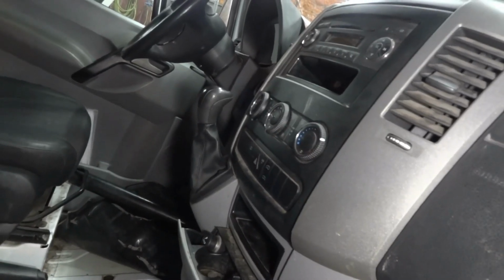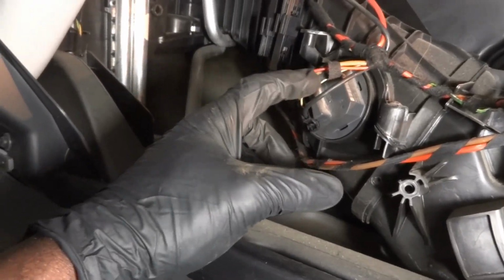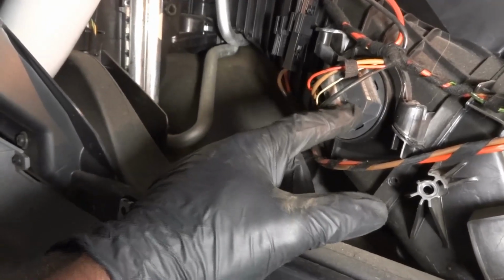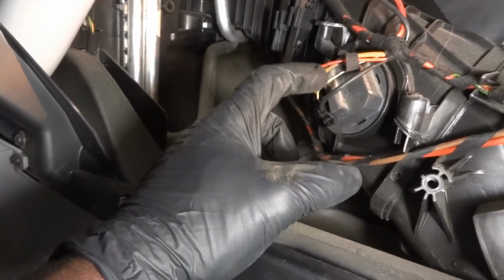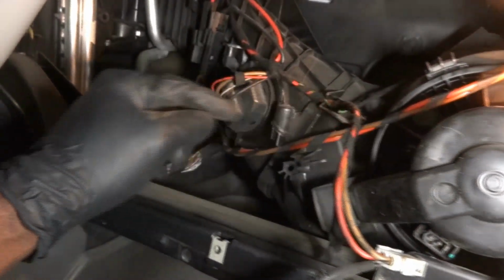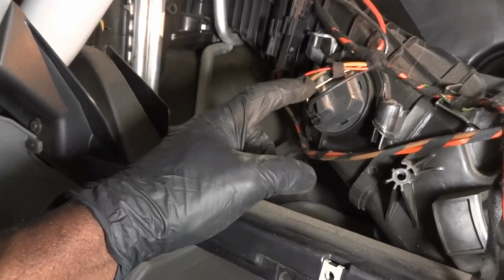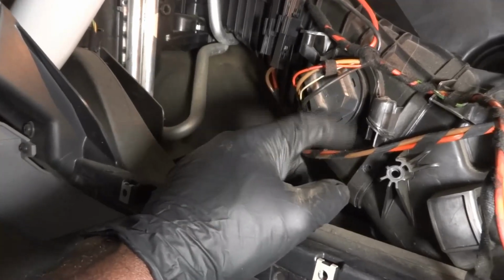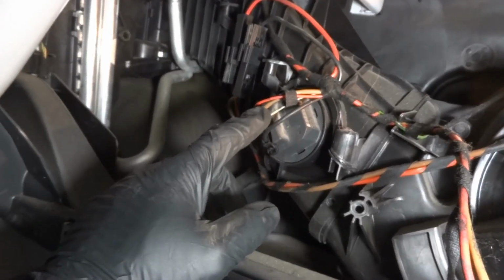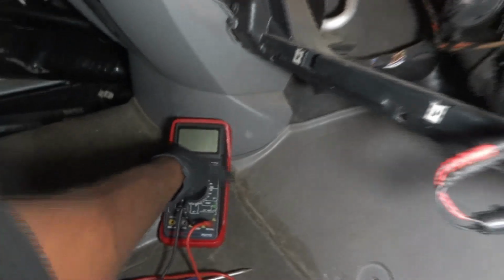When the blower is off, just like this, we shouldn't have any voltage on this wire, because this wire is what controls this regulator, and any voltage on this wire is going to turn on the blower motor. Okay, so if we see any voltage on this wire, that's going to be an indication of a shorted blower motor regulator. So we're going to use a multimeter to test this control wire. So I'm going to bring up my multimeter right here.